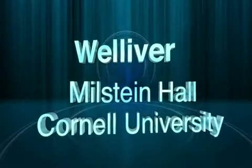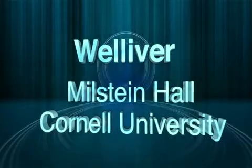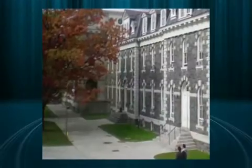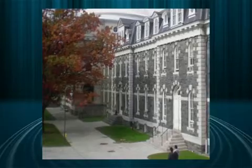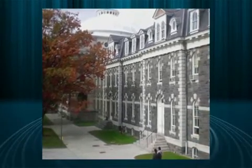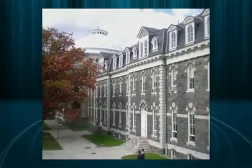Our fourth and final Jeffrey J. Zogg Build New York Award goes to Welliver for Milstein Hall, Cornell University. Until 2011, the College of Architecture, Art and Planning, or AAP, at Cornell University was housed in 4 separate buildings, distinct in architectural style and programmatic use.